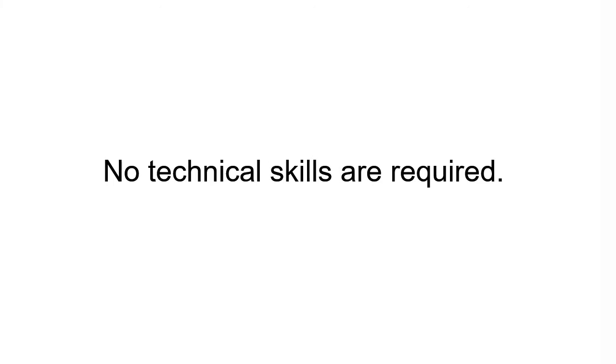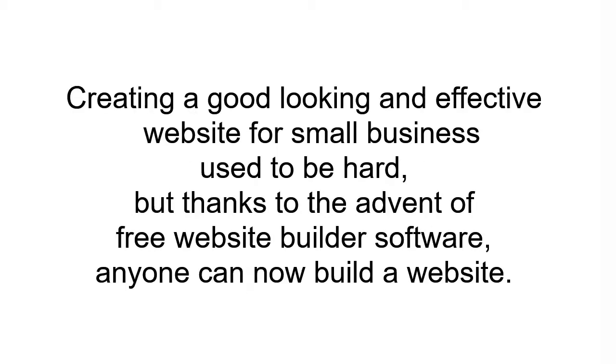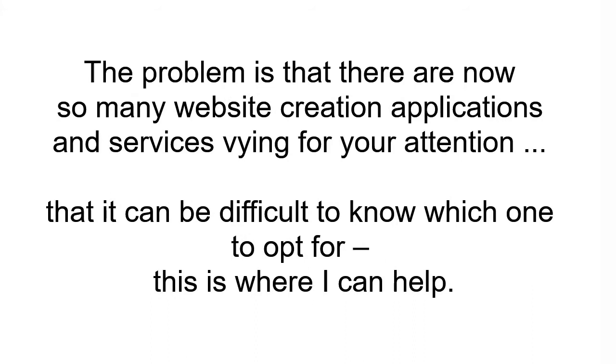No technical skills are required. This is perfect for non-techies who are not familiar with the complexities of web development and prefer to work as quickly as possible. Creating a good-looking and effective website for small business used to be hard, but thanks to the advent of free website builder software, anyone can now build a website. The problem is that there are now so many website creation applications and services vying for your attention that it can be difficult to know which one to opt for. This is where I can help.